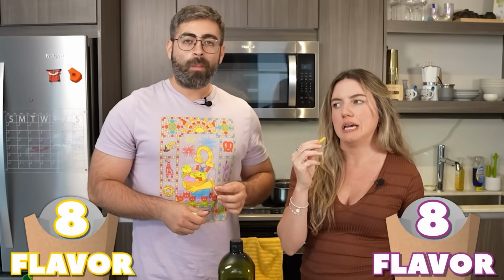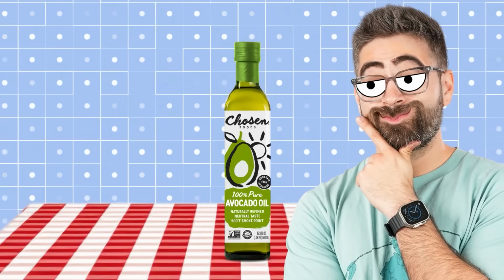Flavor-wise, this has been my favorite, I think. I get a very potato-y fry here. This is an 8. An 8. Yeah, I like it. Oh man, avocado oil was not one that I expected to be good.